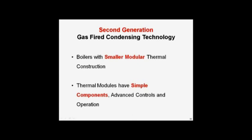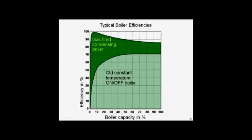The vast majority of them today have gone to one step with one heat exchanger. These are smaller modules. Vast majority of them are stainless. The controls are much more simple than they used to be, and they really can be plug-and-play together, and they're very reliable. We're there. For the condensing second generation boilers, we're there. First cost is coming down, highly competitive with non-condensing.